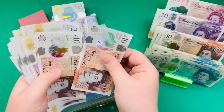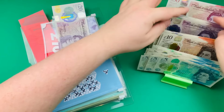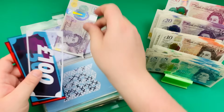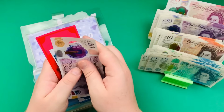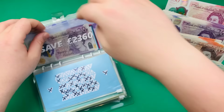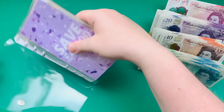I am genuinely shocked by that. Genuinely. Wow. Okay, so we've now got £1,600 in the bank. 1620. When on earth did that happen? Okay, that's everything, I believe.